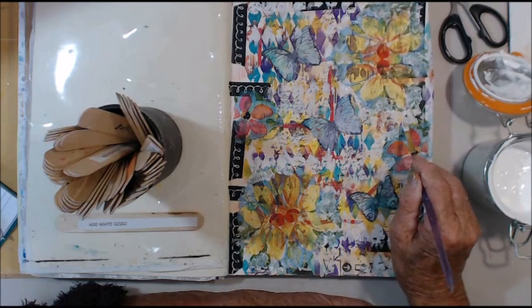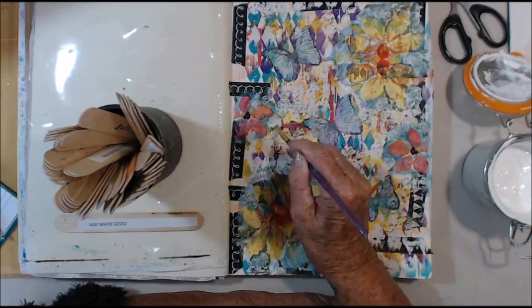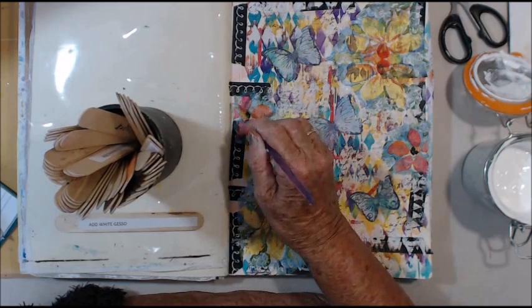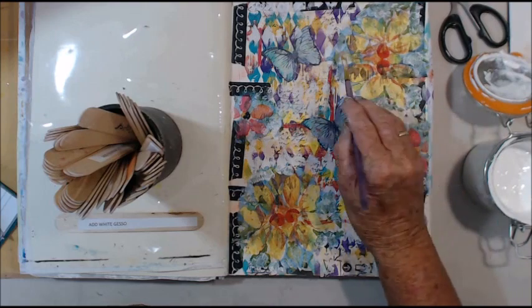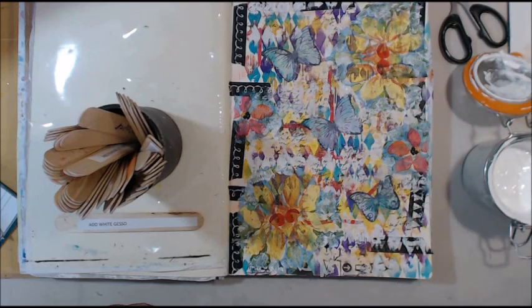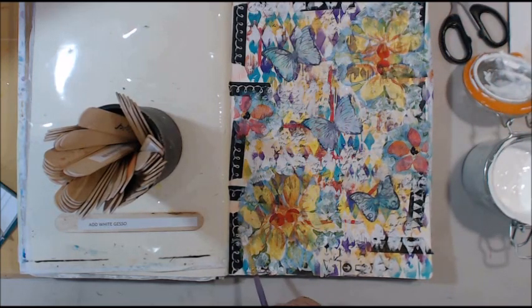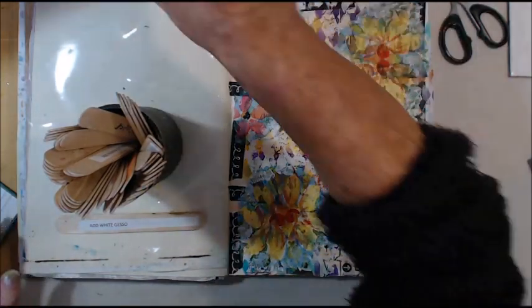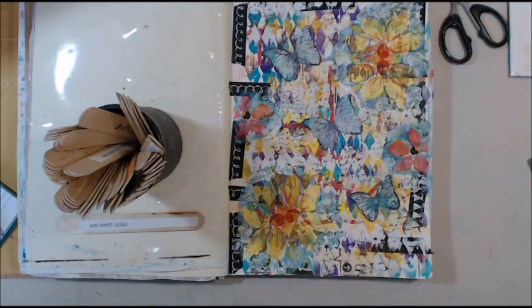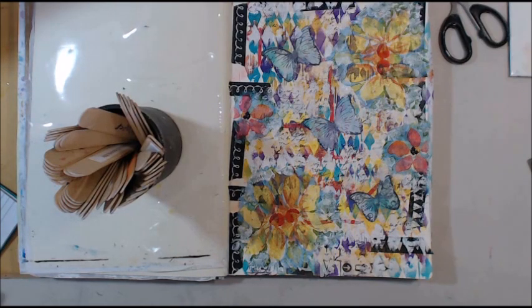This is all I'm going to do, is just dull down these green bits a little bit. Yep, I'm quite happy with that actually. There's a little bit up here. Yep, no, I'm happy with that. I don't think I'm going to do anything else with it. I've added white gesso and I haven't used too much of my precious little commodity here. Right, and now we are on to the wild card, which is quite cool.